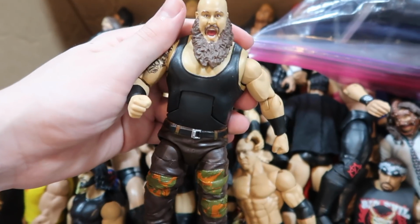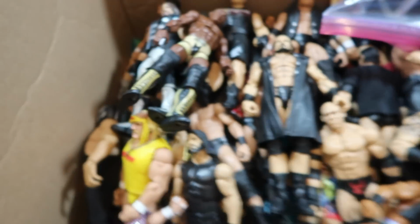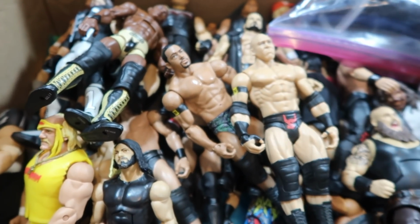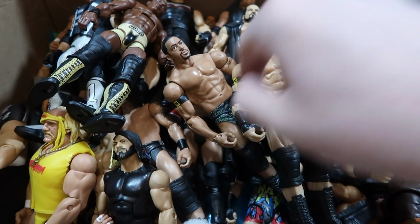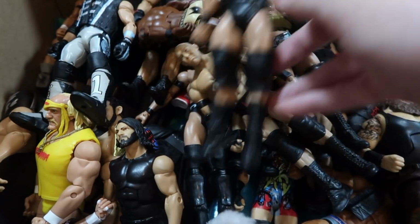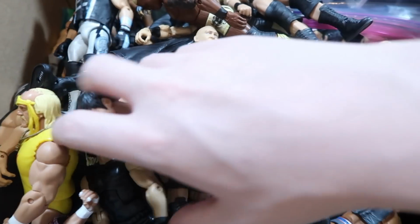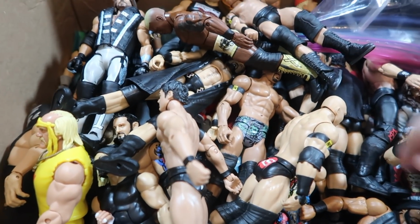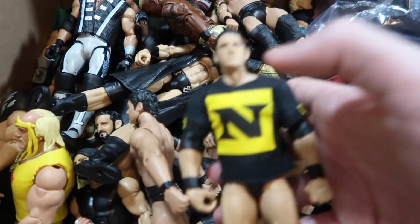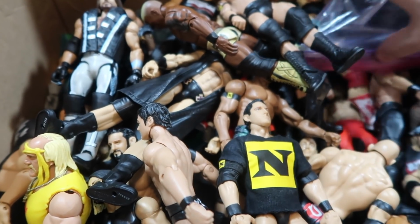We have a Braun Strowman in here too, which is alright. I don't really like that screaming skin too much, but that's fine. Another fun thing that's in here, we got the complete Nexus, and we got the basics for the 6 members, like Skip Sheffield, that was Ryback before. We got David Otunga, we got Slater, Gabriel, and there are more in here. So the whole Nexus set pretty much is in here, and it goes with the Elite Wade Barrett. So the Nexus look Wade Barrett, that is pretty cool. They never made elites of the other Nexus members though, so that's kind of unfortunate.